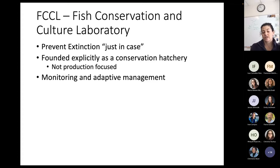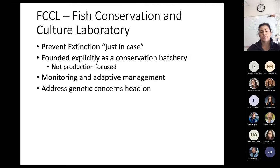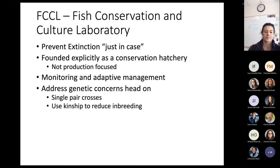Monitoring and adaptive management is incorporated at every step of the way. We wanted to address the genetic concerns that Andrea mentioned head on. We do this by creating single pair crosses, so one male and one female. We did not want to mate any individual fish more than once. We use kinship to reduce inbreeding.